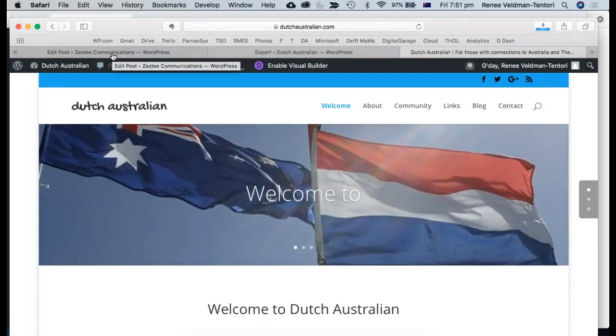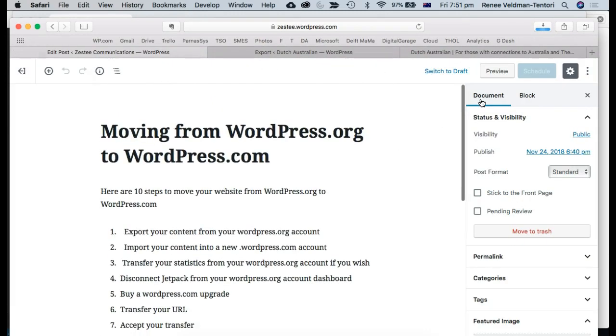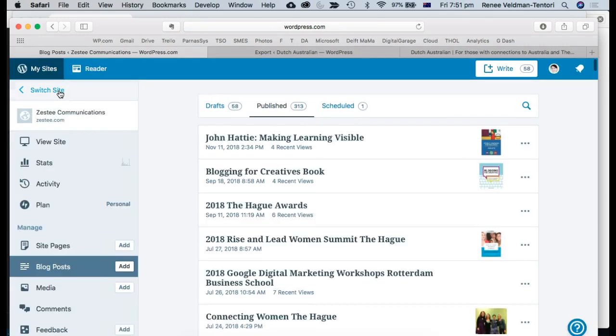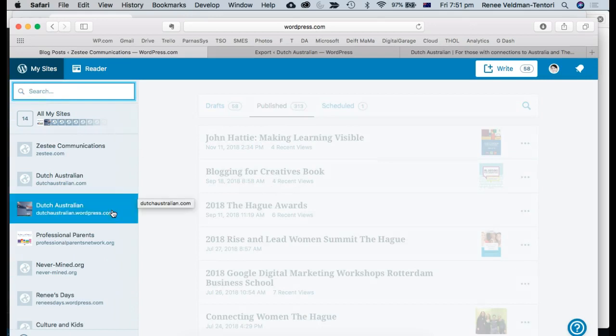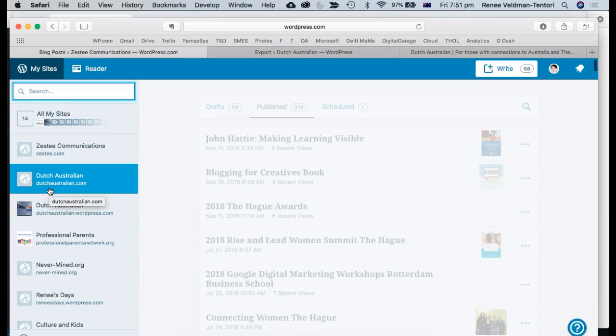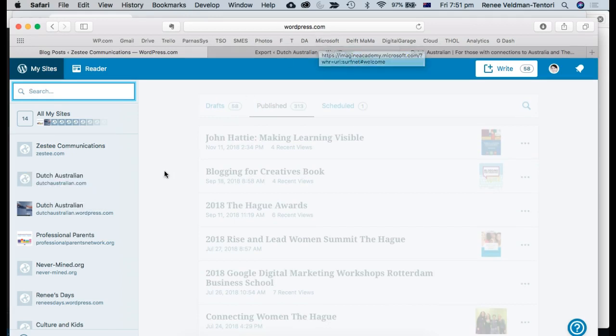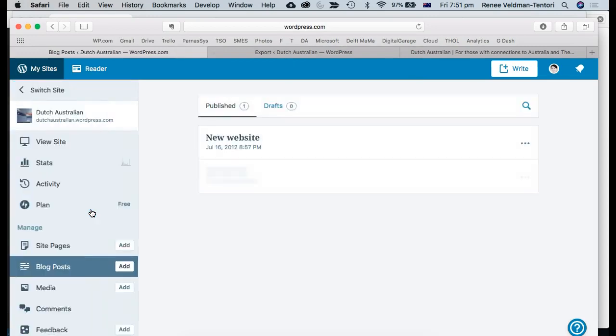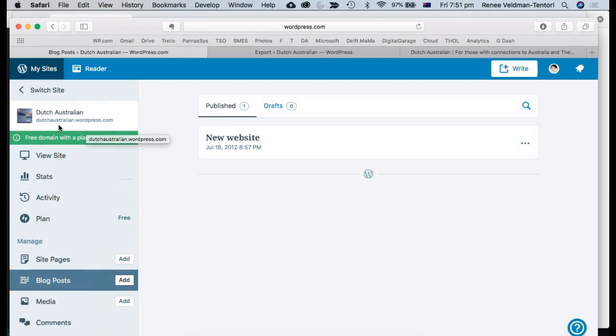Then I'm going to have to change my account here because I'm running this in my WordPress account. I have a number of sites in my wordpress.com account, and I had previously set up dutchaustralian.wordpress.com. And I also have dutchaustralian.com. That dutchaustralian.com is connected to my WordPress account through wordpress.org and Jetpack. This new one is an empty site with wordpress.com. So I just set up a new blog, dutchaustralian.wordpress.com, and you'll see here it's empty.